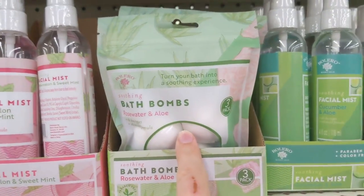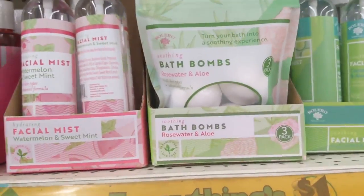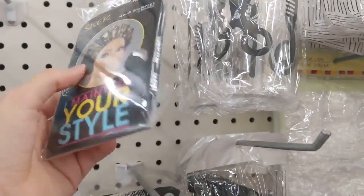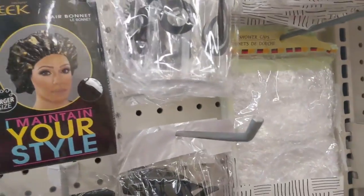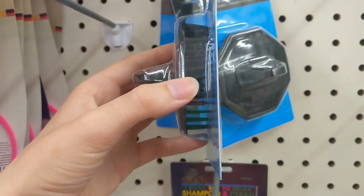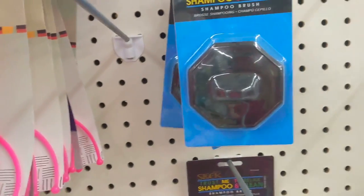These bath bombs I don't recommend if you don't want an infection. Just my perspective. Oh look, we got hair bonnets. Because when I look up my bonnet, the hat I'm wearing online, these are the kinds of things that show up. We have another shampoo brush, but no way to assess how good it is. If you wanna take a risk, go for it.